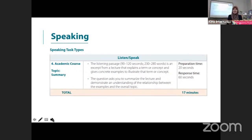Okay? The next part, this is the last one for speaking. It is still an academic course, and also an integrated task, but we only have to listen and then speak. So we do not need to read anything. Just listen to an academic course, to a professor speaking, and then speak, and basically summarize. How many points are there? What are the key terms? What are the professor's views about this topic? Stuff like that. And we have the same response time.